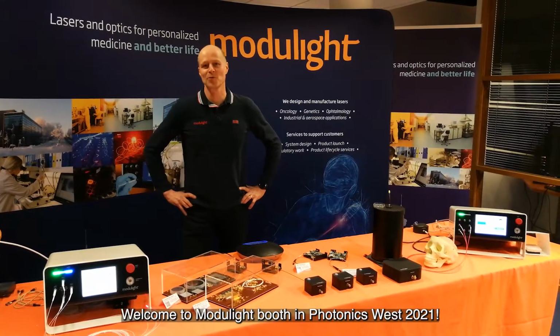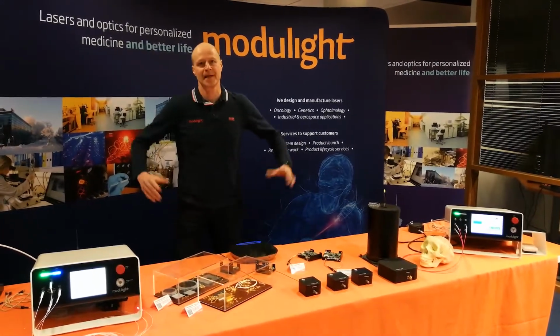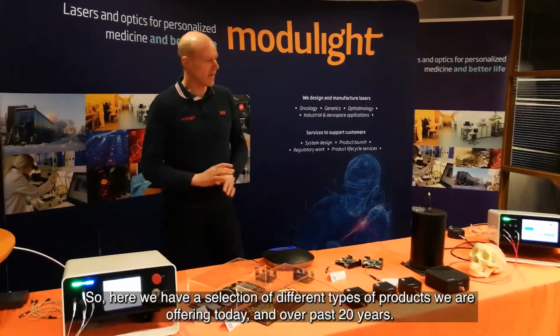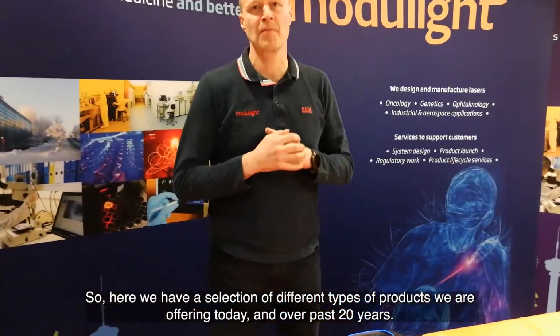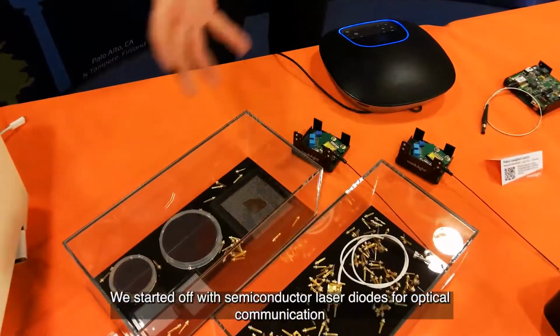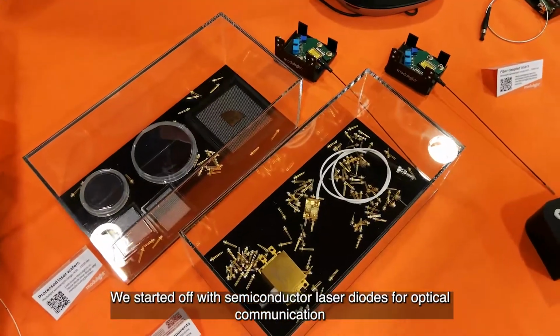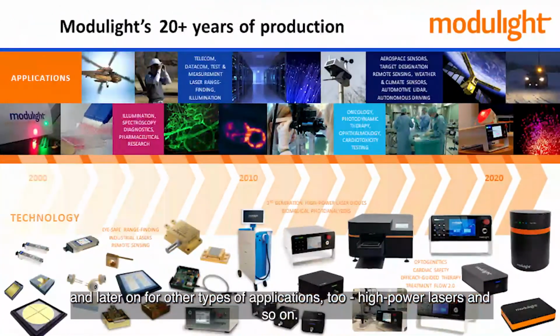Welcome to Modulight booth in Photonics Fest 2021. Remotely this time, but what can you do? So here we have also a selection of different type of products we are offering today and over the past 20 years. We started off with semiconductor laser diodes for optical communication, and later on for other type of applications too, with high power lasers and so on.